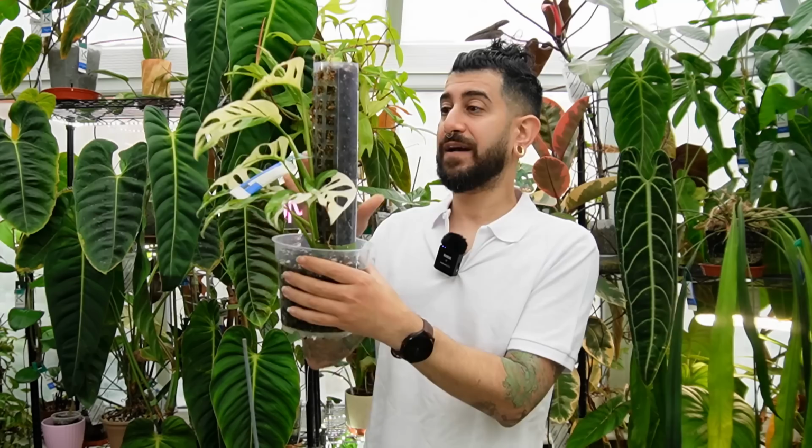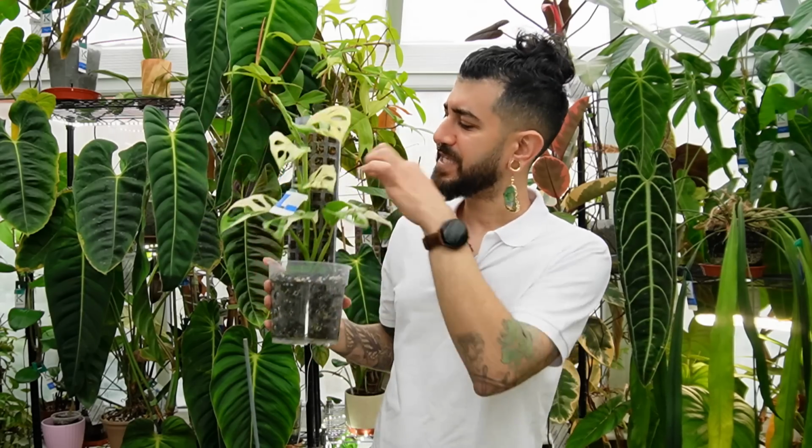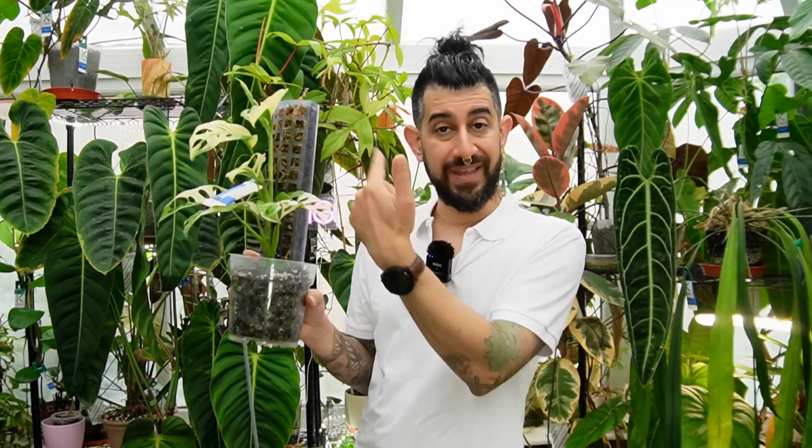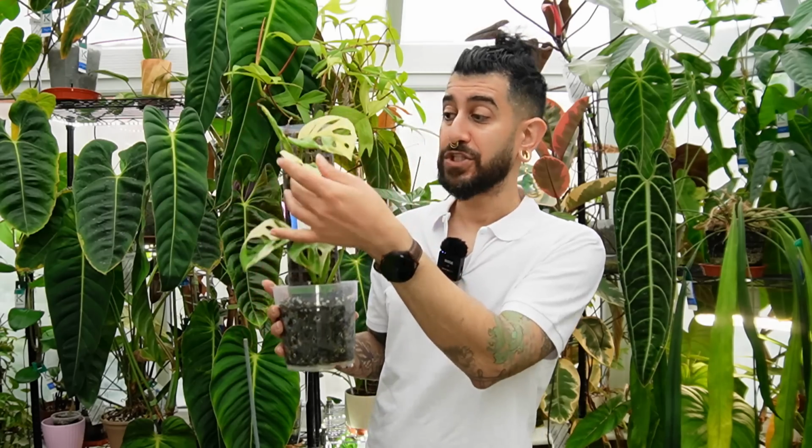It's rooting in the back of the moss pole. I can see it, although I can see it attaching higher. I can only see the roots on the transparent back of the moss pole at the very bottom, but that's probably because they haven't grown enough. But so far it's good.